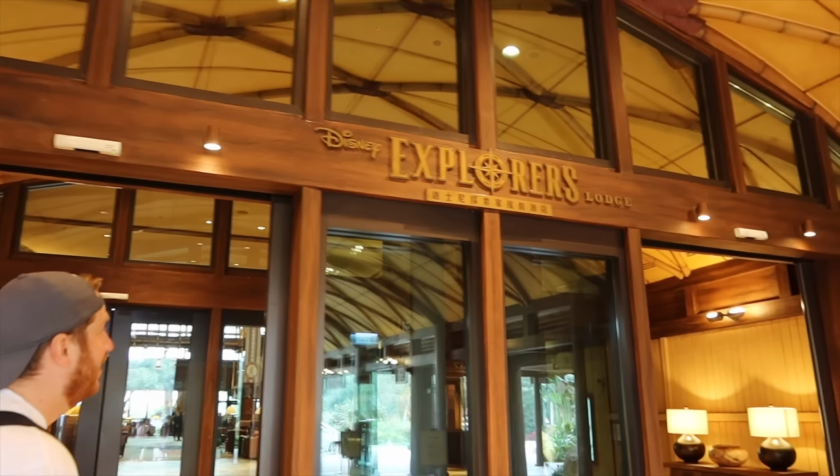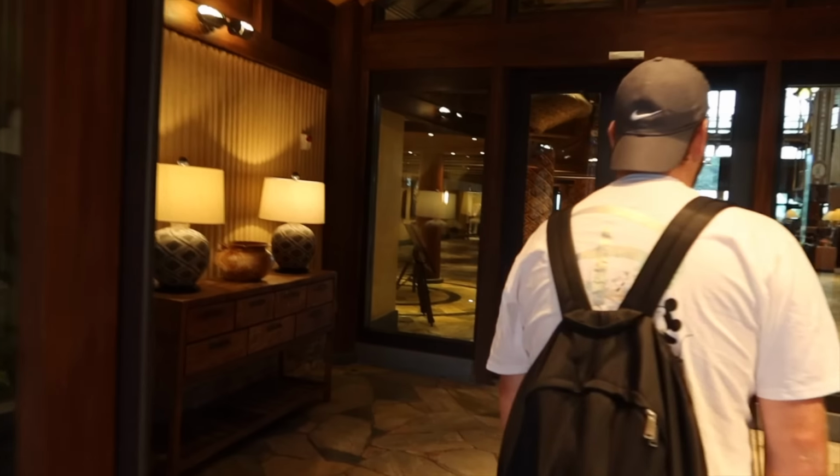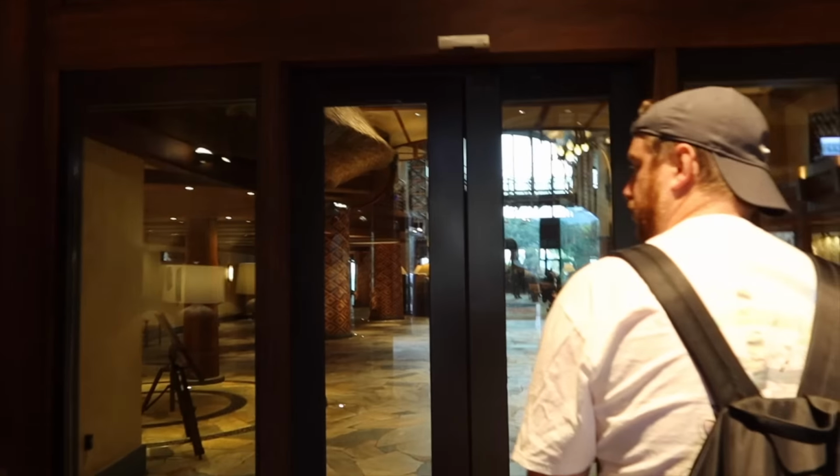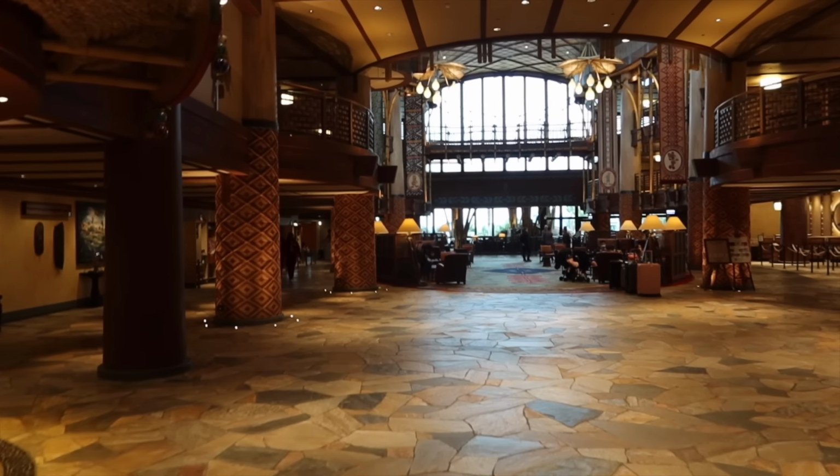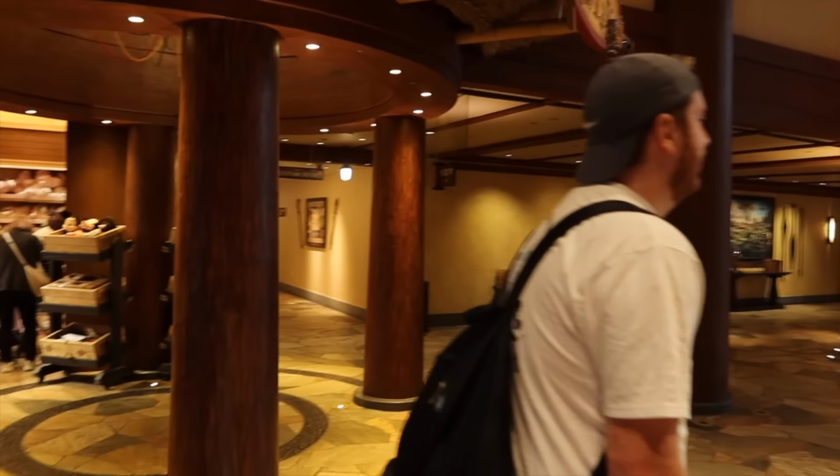Here it is, Disney's Explorers Lodge. They have three hotels here, I believe. We picked this one because it had really great reviews and I quite liked the decor. It's giving Animal Kingdom Lodge vibes. Look at the inside. Oh, but there's a shop.